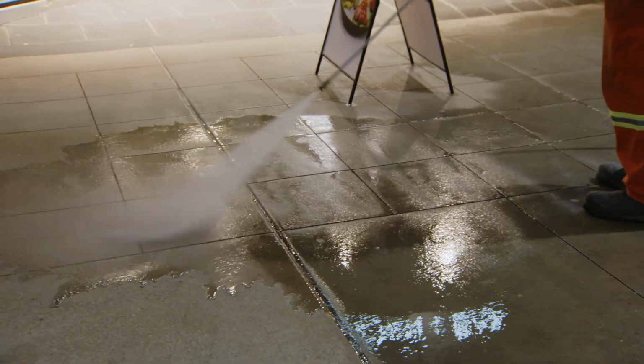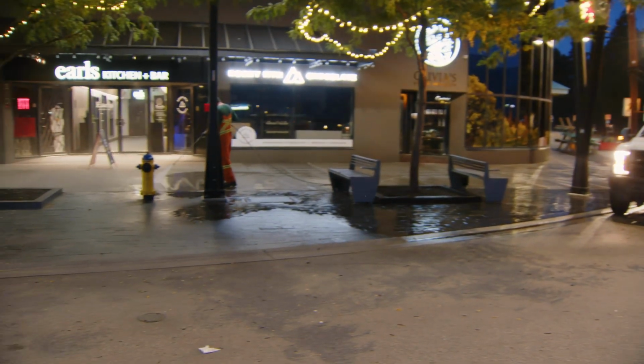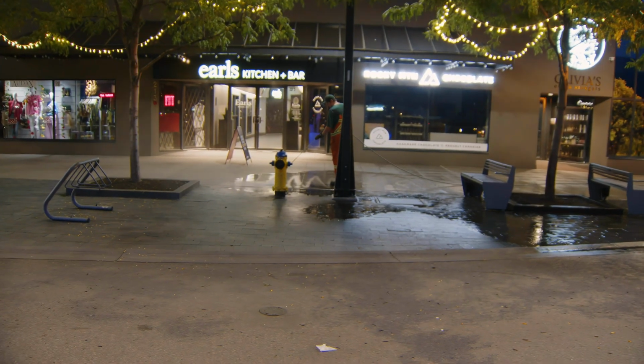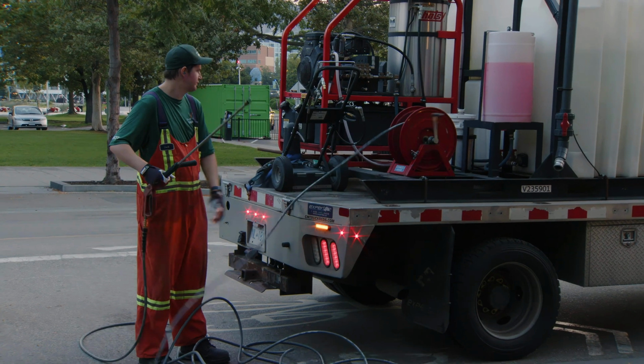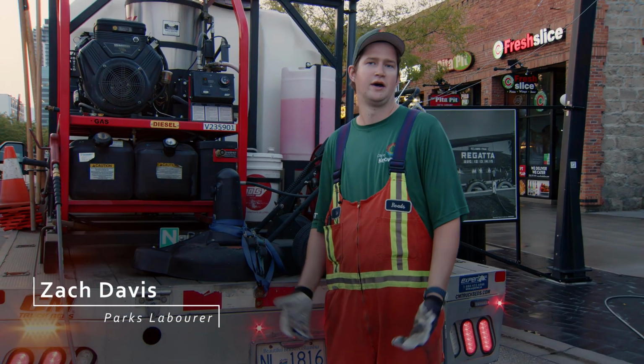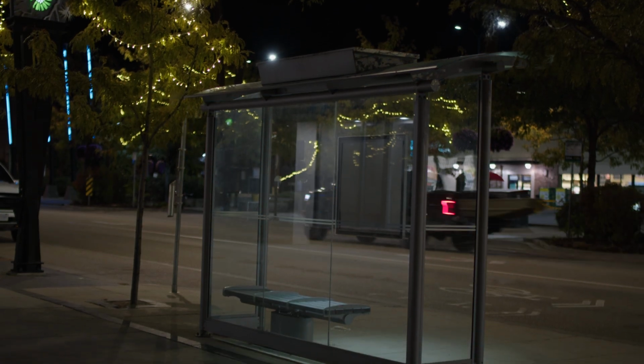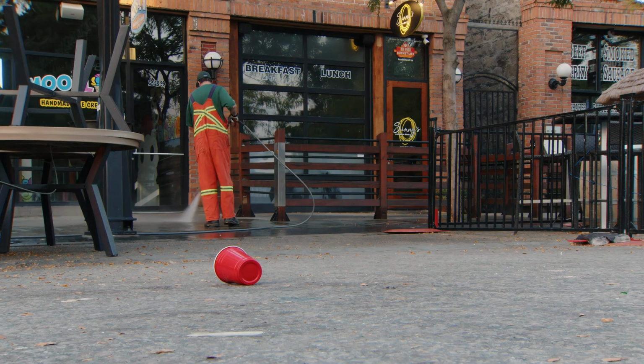Just down the street, Zach Davis is on cleanup duty. It gets pretty kind of dirty and messy down here. Working block by block, removing yesterday's grime. So I'll do this for the first 2 hours in the morning, and then after I'll go do transit, pretty much just spraying all the transit shelters all around town.